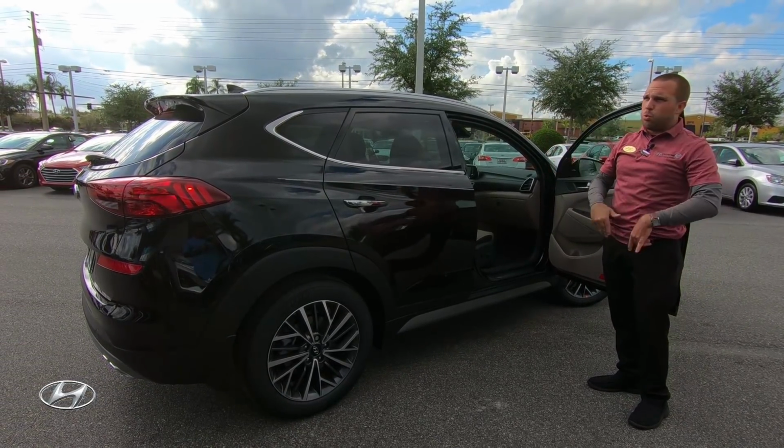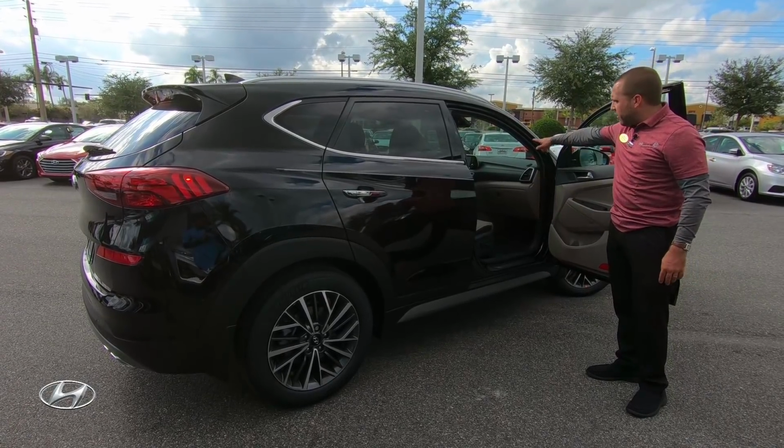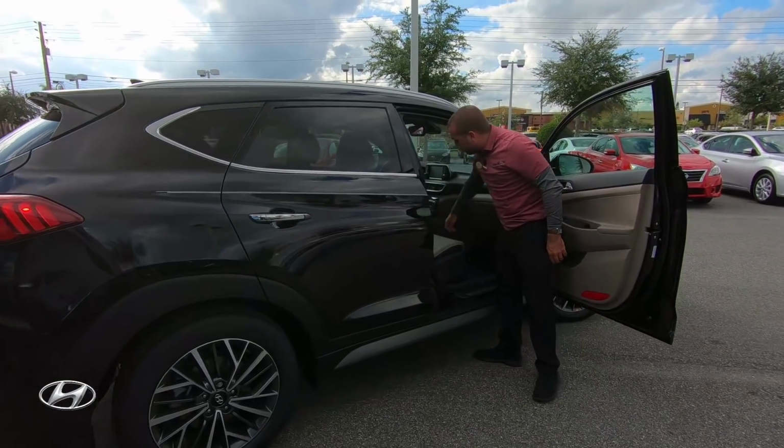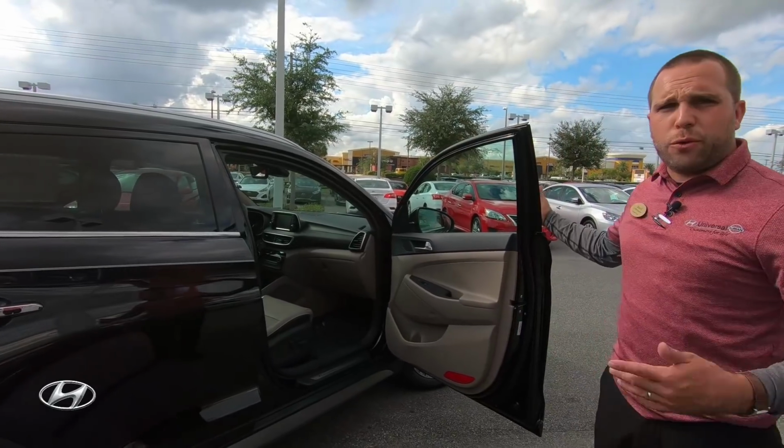This one's the Limited, so you won't have some of those things, but you still have a lot, like the Infinity speakers, the 7-inch screen, and you have the heated seats as well. If you wanted the ventilated seats, you just have to go up to the next trim level. But let's take this for a test drive.